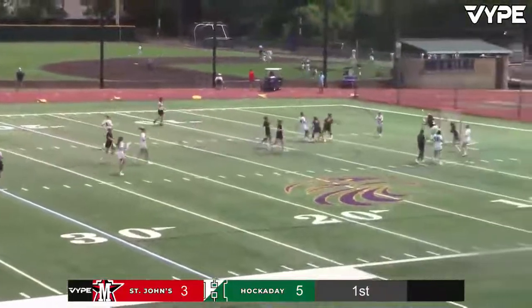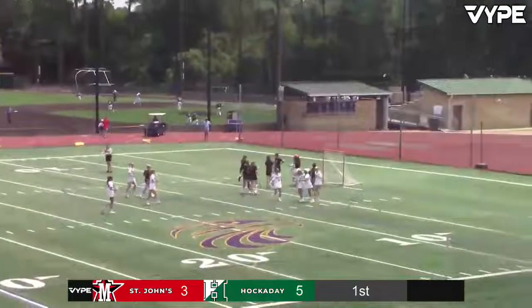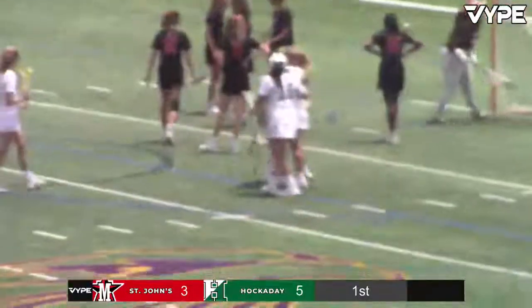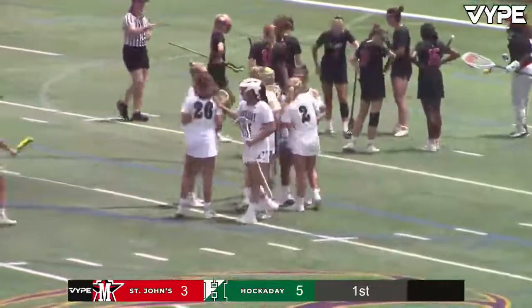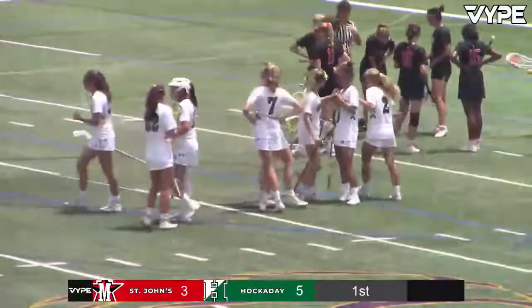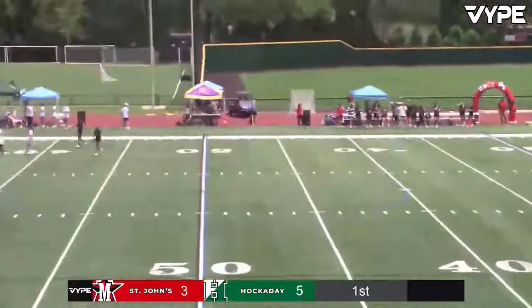Driving to goal. That's great lacrosse right there. That is outstanding lacrosse. Goes to goal, sees the girl open, passes it. Bottom shelf shot. Great job, Hockaday. Number 9, Sunny Wang, fed it to number 2, Grace Hoverman. Grace is a junior committed to play lacrosse at Columbia.